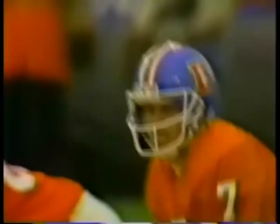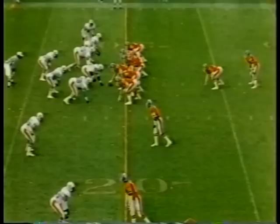Gene Lang joins Sammy Winder in the I behind Elway. Second and 7 play. Elway incomplete to Sampson, covered by number 96, Sandra Shiver. Bocamper applying pressure on Elway. Chuck Studley will signal in the defenses from the sideline.